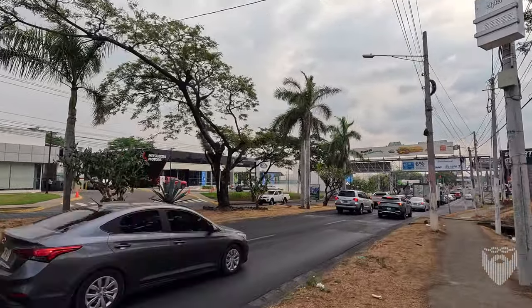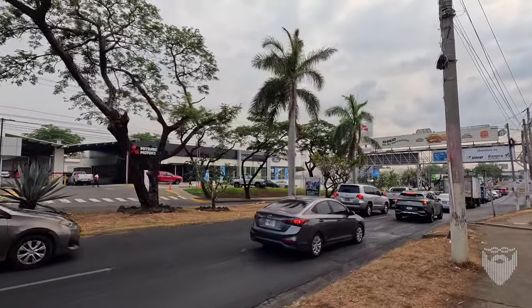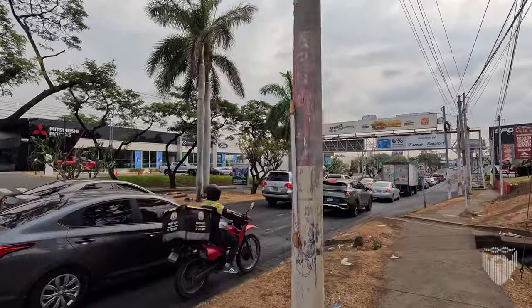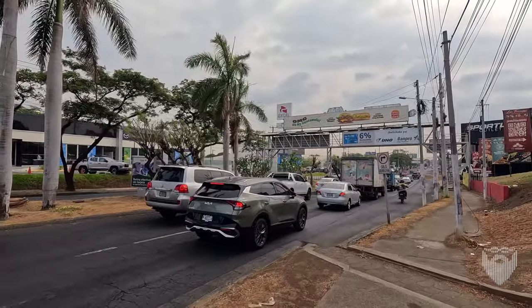We got a Mitsubishi, Mazda, Ford dealer over on the left. We really never see Fords in the countries, but Mitsubishi, which is part of Nissan, we see quite often, and Mazdas are pretty well represented.